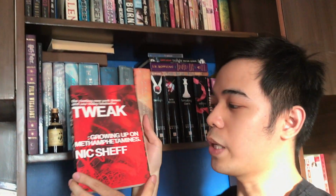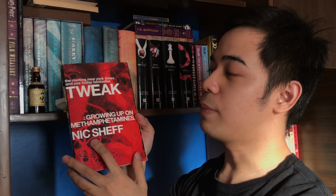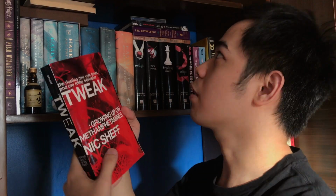I also have Tweak by Nick Sheff. Companion book siya dun sa Beautiful Boy ng dad niya. It's about Nick's journey through drug addiction. It has since been adapted to a movie starring Timothée Chalamet called Beautiful Boy.